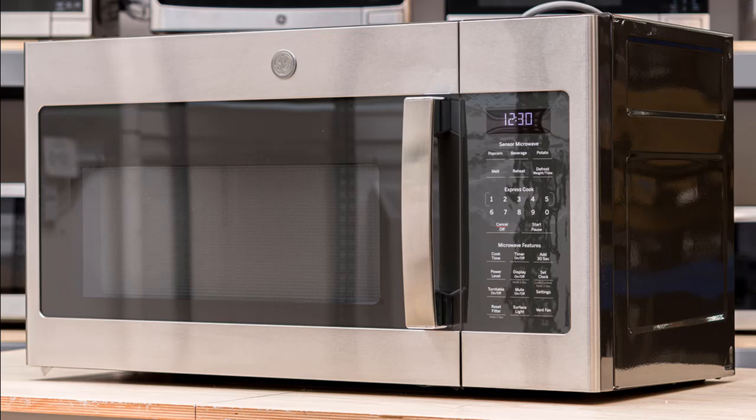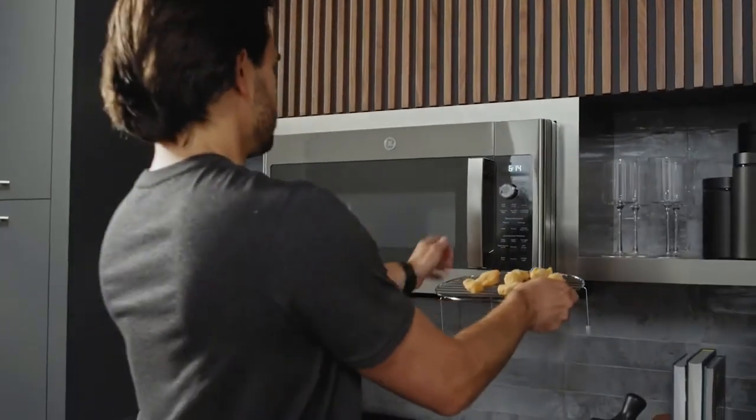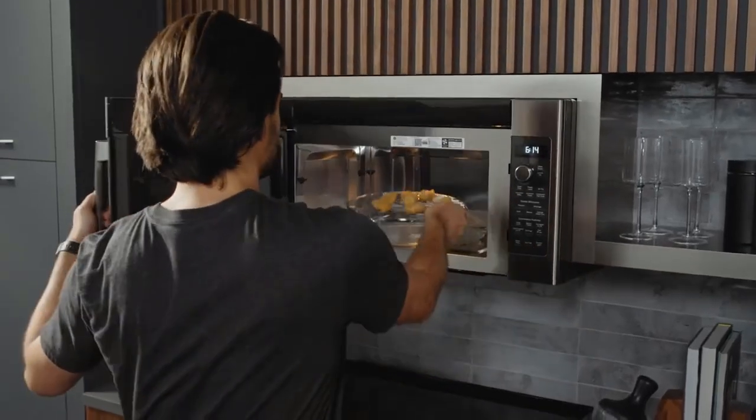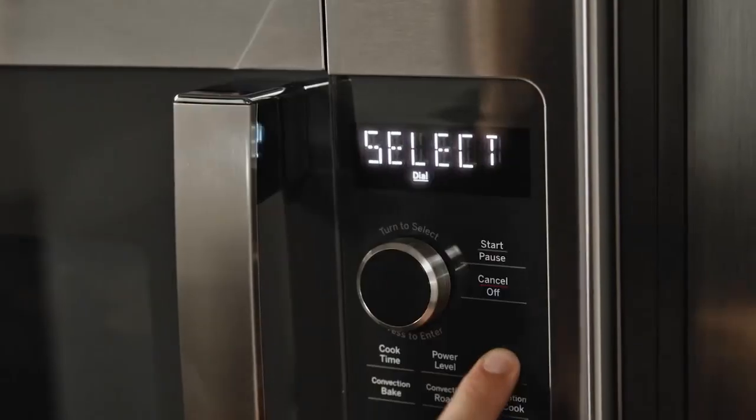We put this model to the test with muffins, bread, popcorn, chicken, and rice, and found that the oven heated evenly and efficiently. We like the appealing design and easy-to-use features, like the integrated melt mode for cheese, butter, and soft ingredients to prevent burning.